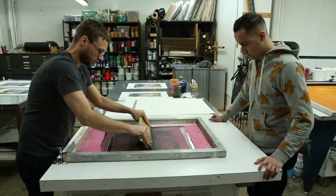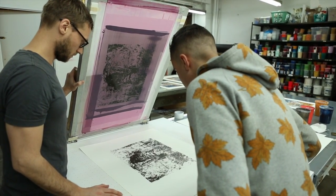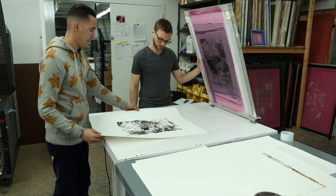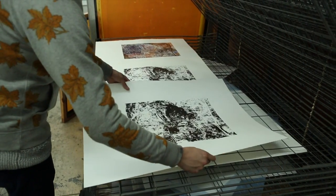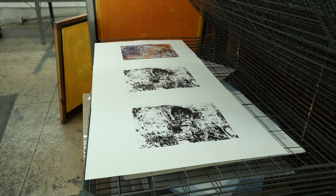So Angel's been drawing on films that we've then been mixing colors for and printing on top of the digital print to enhance certain textures and qualities of the original. I think being a master printer is about trying to get inside the artist and having the artist kind of be inside you in a way too.